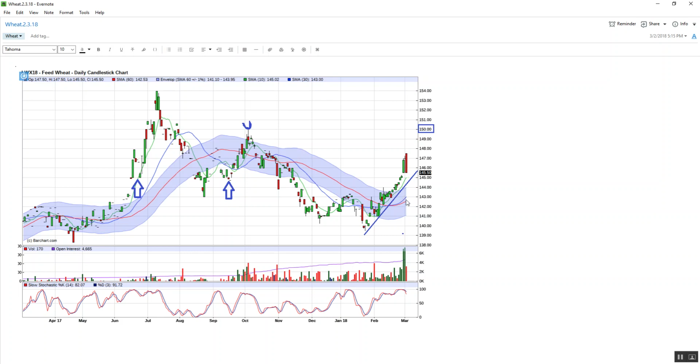I would not change my view of this upwards trend until we see a break of the 60 SMA, 30 SMA, the blue line here, which comes in at 143. So we continue on this upwards trend at the present moment on the new crop.